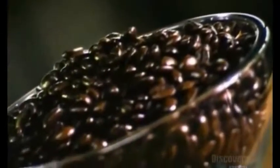According to legend, a goat herder in Ethiopia discovered coffee around 850 AD. Eventually, the beverage reached Italy, where the first European coffee house opened in 1645. Today, about 2 billion cups of coffee are drunk each day around the world, making coffee the second most valuable trading commodity after oil.